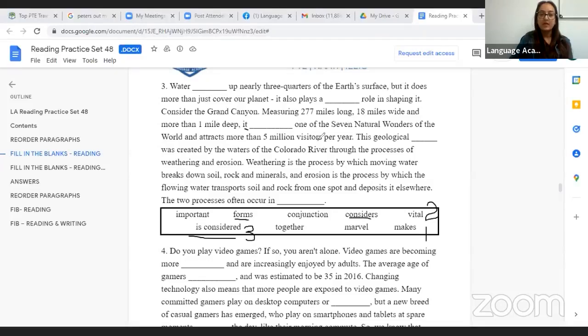So it is considered one of the 7 natural wonders of the world and attracts more than 5 million visitors per year. This geological dash was created by the waters of the Colorado River through the processes of weathering and erosion. So this dash, we need a singular noun here. This is used for singular nouns. So this geological, what is a singular noun we had? We had only one noun, which was marvel. So even if you did not know the meaning, you could have selected it based on we don't even have any other option for a noun. So this geological marvel, and marvel means wonder, means something really nice and good, which is different, unique. So this geological marvel means this geological wonder was created by the waters of this river.